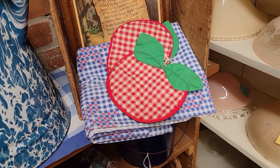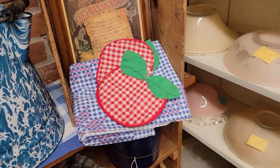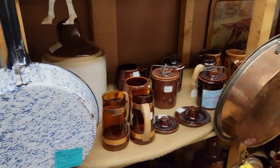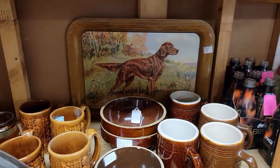Cute hot beds, huh? No, pot holders. Oh, just ignore me. I'll never get it right. It's a standing joke with me.